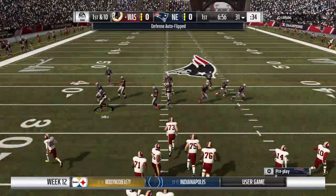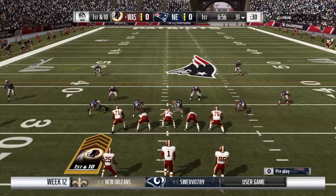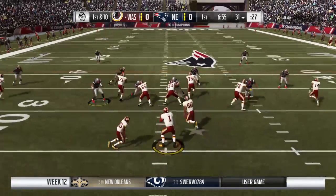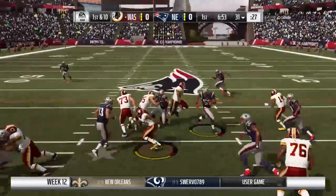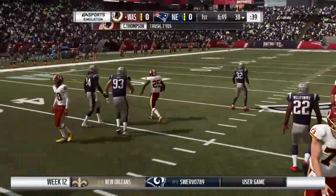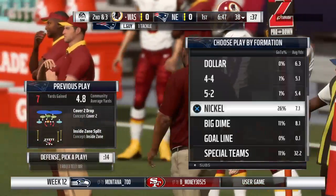Line of scrimmage, the 31 now on 1st and 10. They'll run it now out of the gun. And he'll work this one up to about the 38. It's a 7-yard carry to set them up with a 2nd and 3.